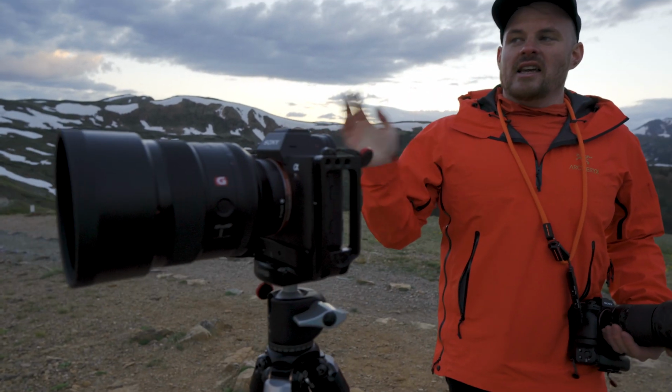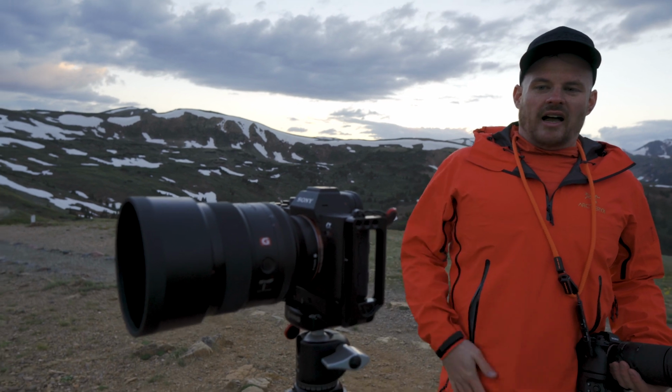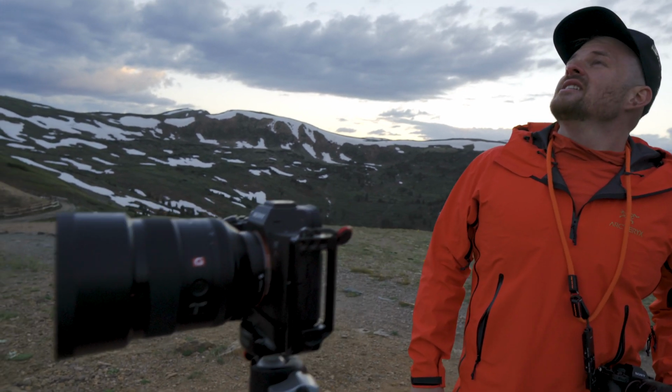Right now I've got it shooting intervals for a time lapse, and also to try to get the perfect shot of this particular composition, although I really wish there was a little more sky in the composition. I may fix it here in a second.